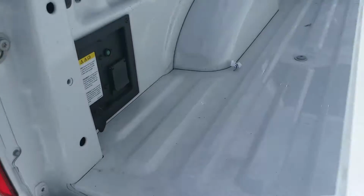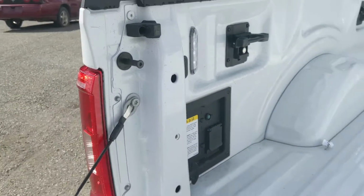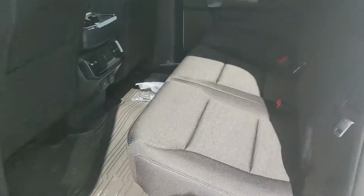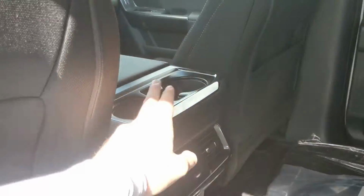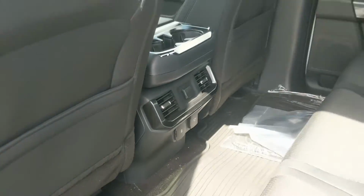Before I forget, I should show off the new features, being the 2 kilowatt Pro Power Onboard in the pickup box here, so you can use your truck as a sort of generator, power your tools and whatnot. And looking in the back seat, we have spacious seating for 3 that can be lifted up and out of the way to accommodate any other cargo. And then in the middle you have 2 cup holders with a 12 volt power outlet, USB and USB-C, and a 120 volt power outlet.